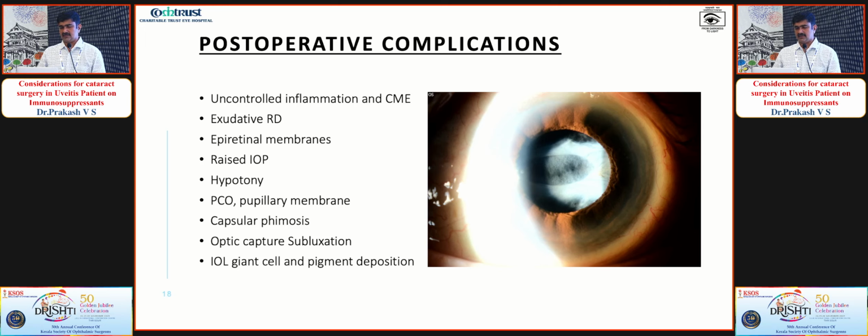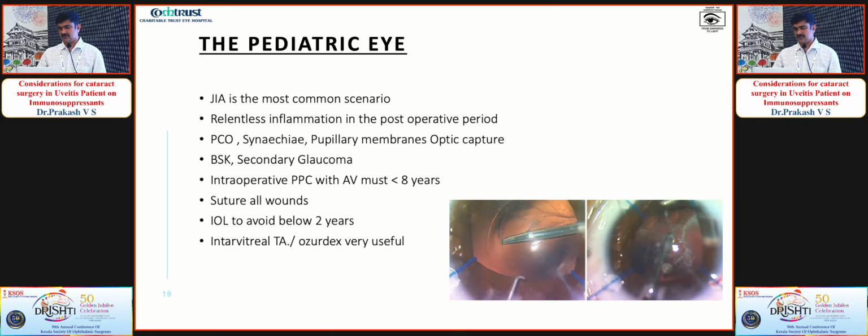Epiretinal membrane, raised IOP as well as decreased IOP are complications. PCO is very common. Pupillary membranes will happen. There will be pigment deposition as well as giant cell deposition on the surface of the IOL. This can be removed by doing a YAG polishing of the anterior surface of the IOL without causing pitting. Capsular phimosis is a common complication, and optic capture as well as subluxation of the IOL can occur.